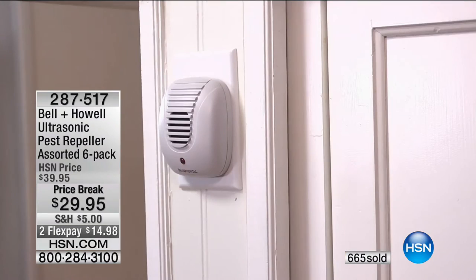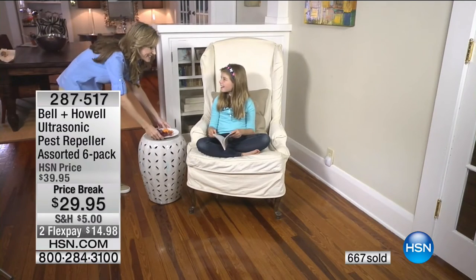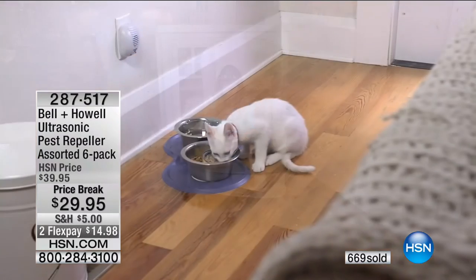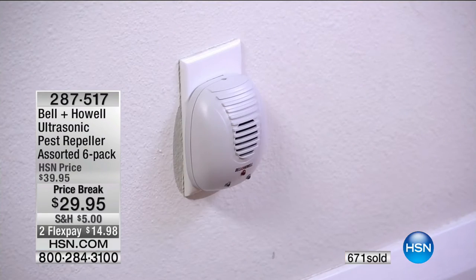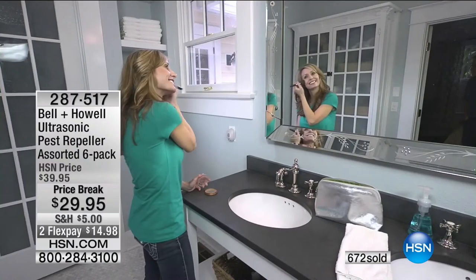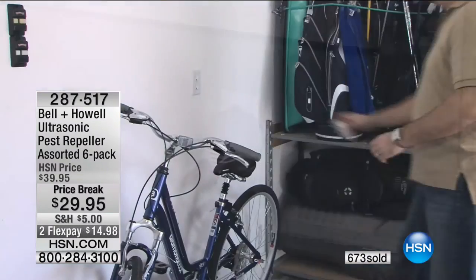No. It's gross when you think about it. When you have a bug and you want it gone, I want it gone. I don't want to have to find its little dead carcass laying in my kitchen and dispose of it the next day. This eliminates the problem for you. And I know that we're showing you the mice, the rats, and the things that this is going to take care of for you, but that's just what it's been tested to do.